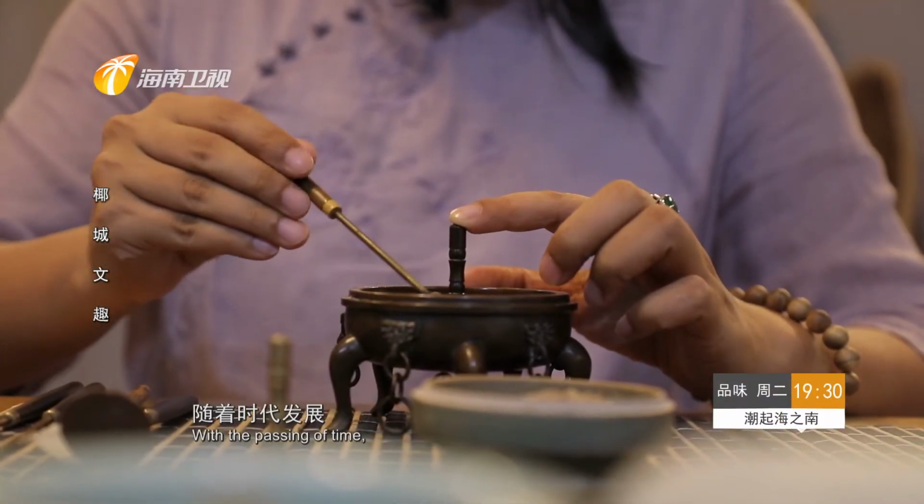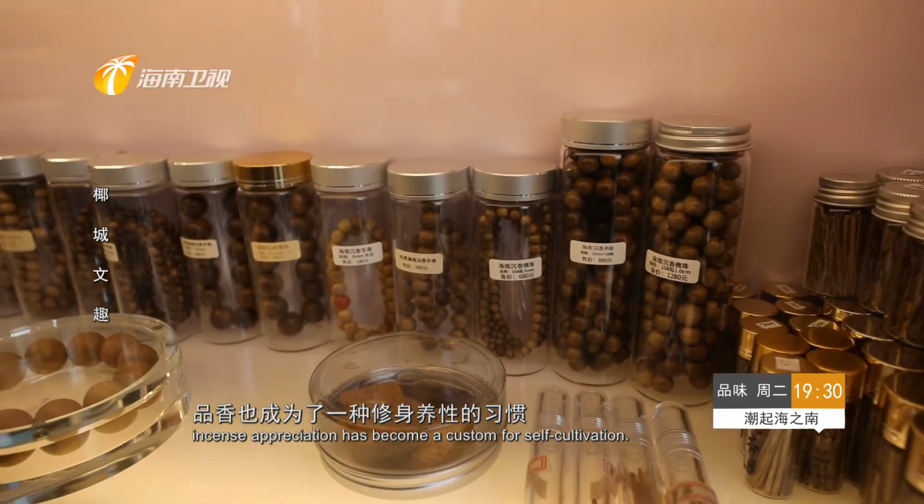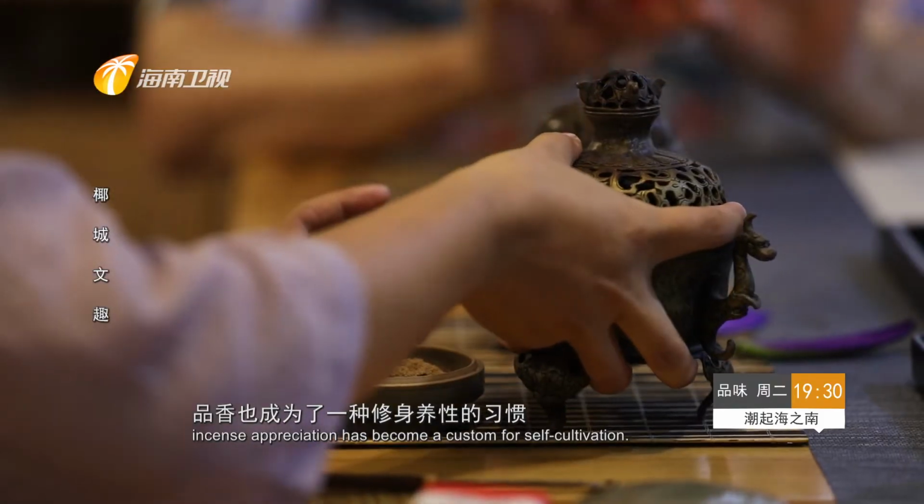In as early as the ancient Qin dynasty, spices were widely used in people's daily lives. With the passing of time, incense appreciation has become a custom for self-cultivation.